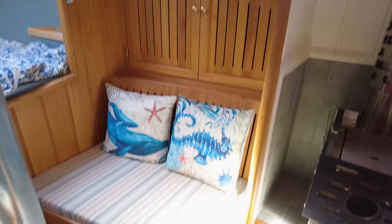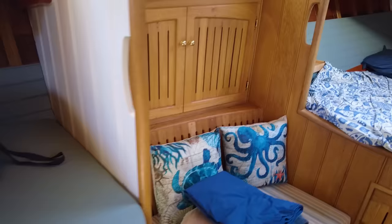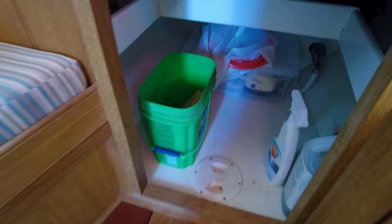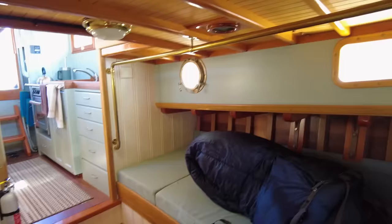Twin little settees here, so you can have another little area to sit at. Storage, plenty of storage to go around. And then to port another berth, so you've got a double pilot berth, Pullman style berth, so you can accommodate a guest if you'd like, or kids.